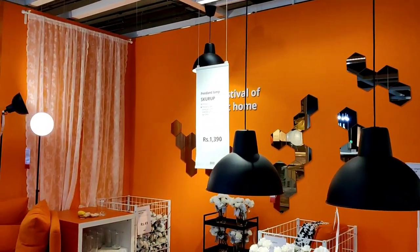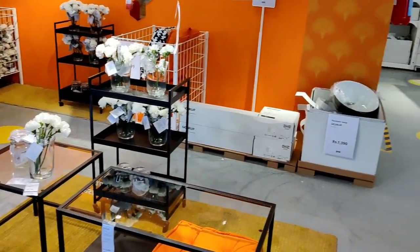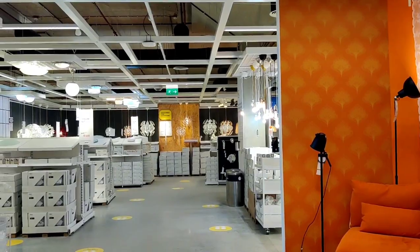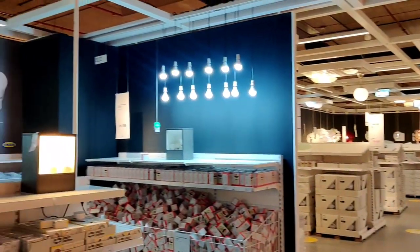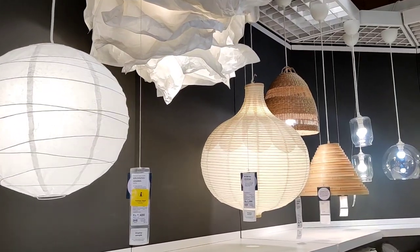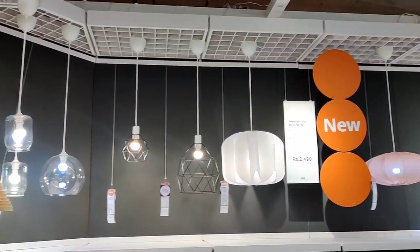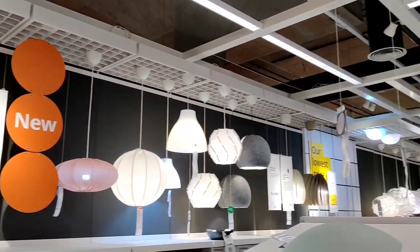This is another amazing display of lights from IKEA, the living room light display. These lights were a never-ending story, guys. There were so many options and so many different models in each and every light. There were different options and different sizes.